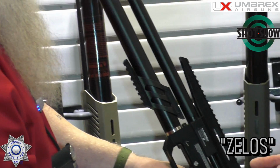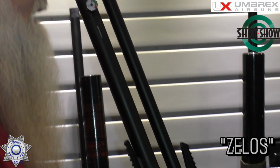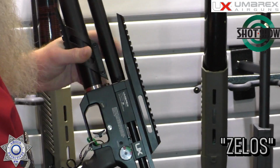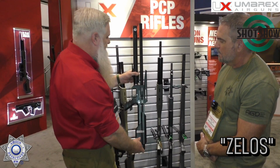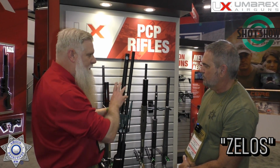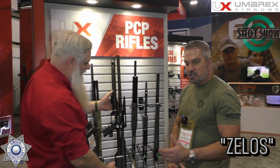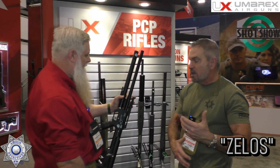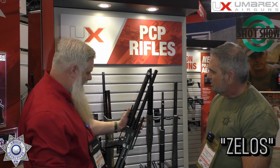Now, when you adjust it, is it overly complicated as far as adjusting? It's a fairly simple adjustment procedure. So if you've got your sweet pellet that you want to use, dial it in, get the pressure right, and go to town. Then you can choose if you want a higher velocity or a higher shot count. It gives you that flexibility. That's awesome.